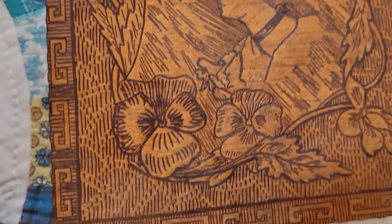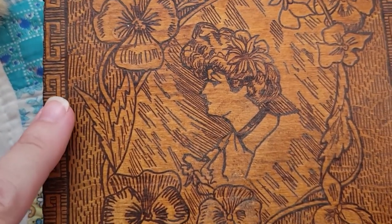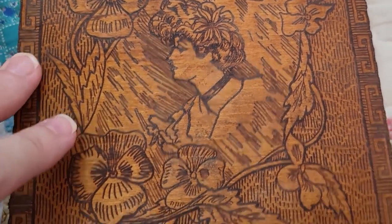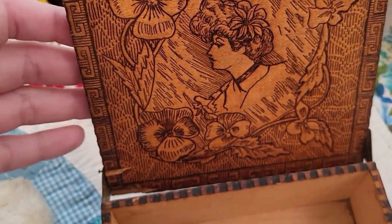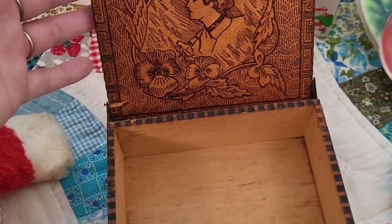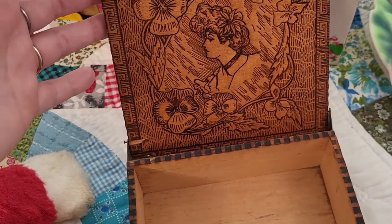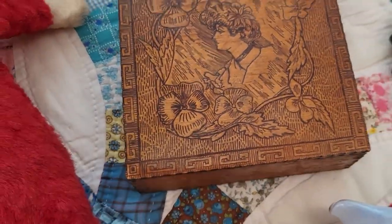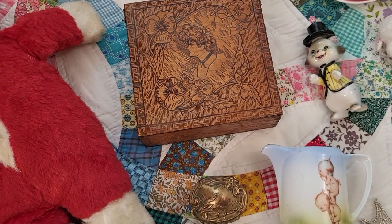And then this wood burned box with the lady and the pansies on here. The hinge is in good working condition, and the image is also on the inside. Again, when I see these, they're usually very expensive, or the hinge is usually broken. So that was in good condition on that one.